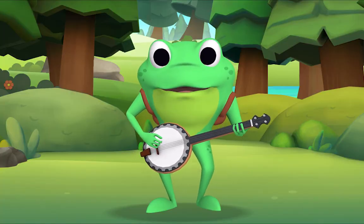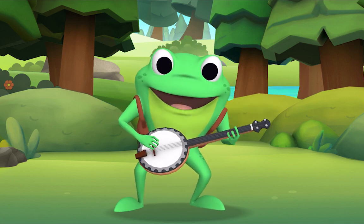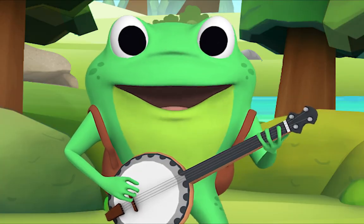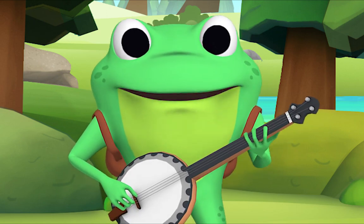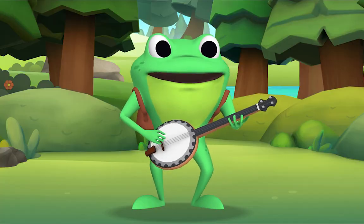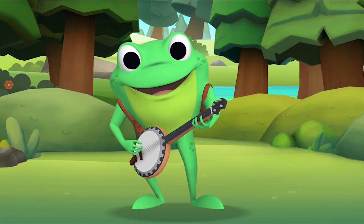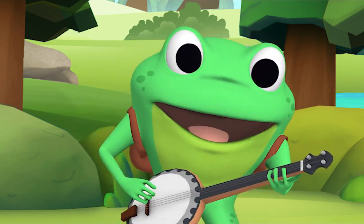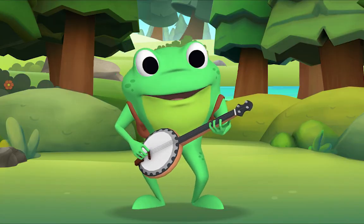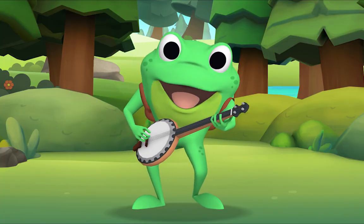Okay! The wheels on the bus go round and round, round and round, round and round. The wheels on the bus go round and round, all through the town. Now, sing along with me. The horn on the bus goes beep, beep, beep. All through the town. The babies on the bus say, wah, wah, wah. All through the town. One more.